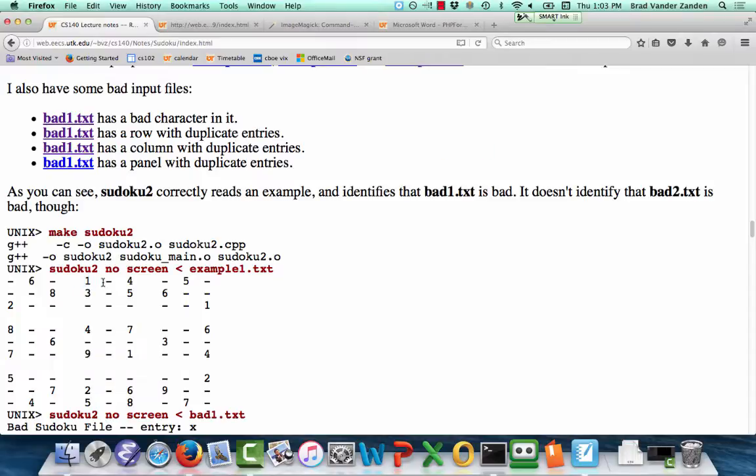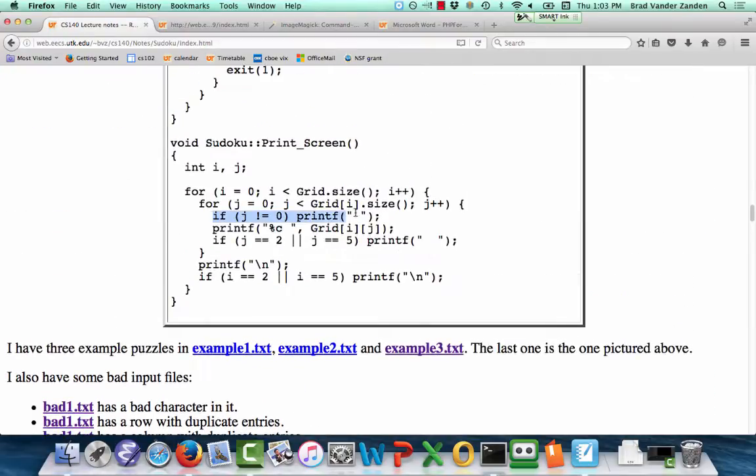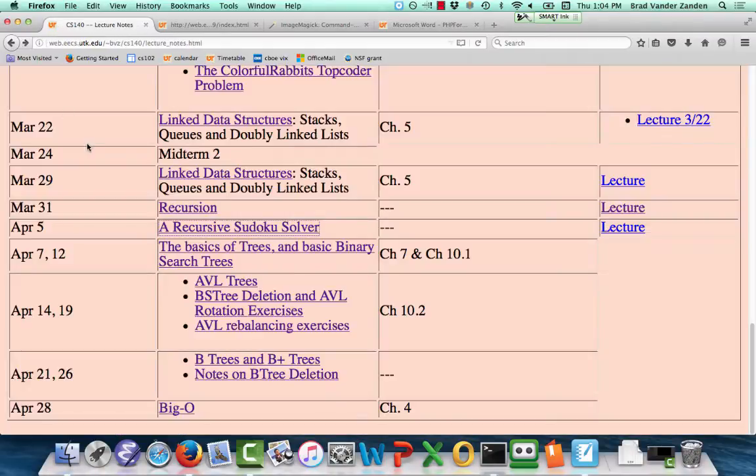Okay, so in each panel, he doesn't want the extra space right there. He only wants the extra space right there or right there. So that's what this special thing right here is doing, suppressing the extra space in front of each panel. Okay, everything else should be pretty self-explanatory if you look at that code. Okay, so questions about our Sudoku solver? Okay, in that case, it's on to look at trees.